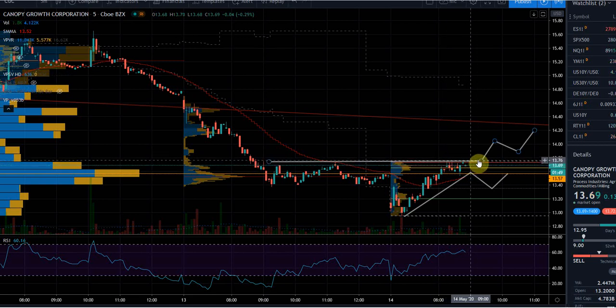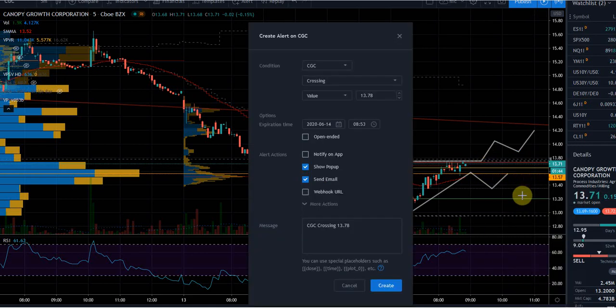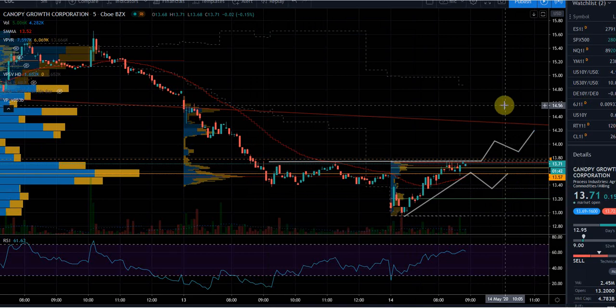The opportunity is if I wanted to do this, I would put an alert here and say, wake me up when this happens, so I don't have to watch the chart minute to minute. Or I can jump the gun. What do I use? I can buy it. I can buy calls. Which calls?